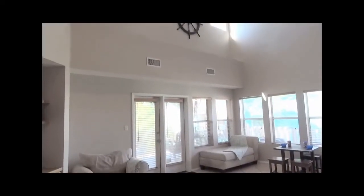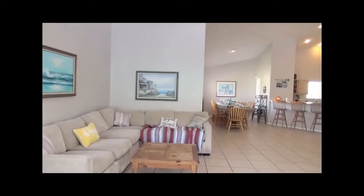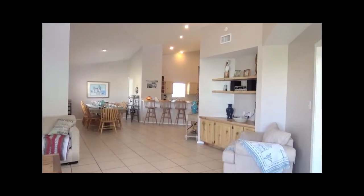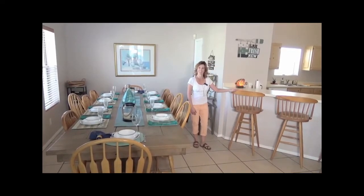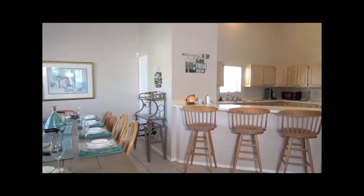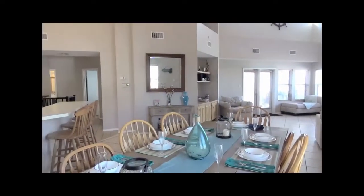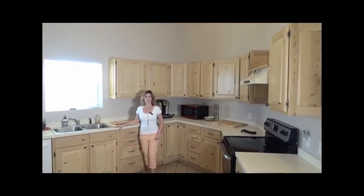This home has vaulted ceilings and skylights. The living room flows nicely into the dining and kitchen area. The dining room has seating for 10 with additional seating at the kitchen bar. The kitchen has plenty of cabinet and counter space.